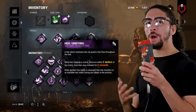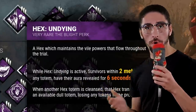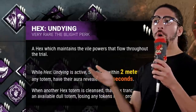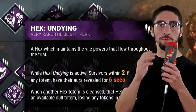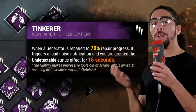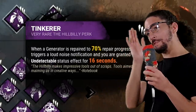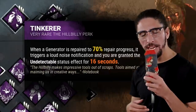Then we got Hex Undying. If they break my Ruin Totem, it doesn't go away. It'll go on to another Dull Totem until all the Dull Totems are gone, or unless they break the Undying Totem, and then they break the Hex Ruin. And then we got Tinker. What it does is when survivors get a gen to 70%, it gives me a noise notification. Also takes away my terror radius for 16 seconds.